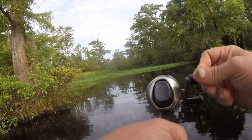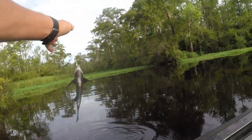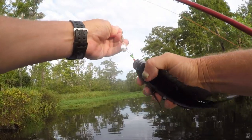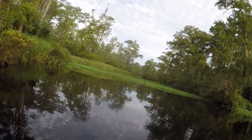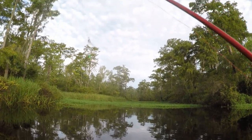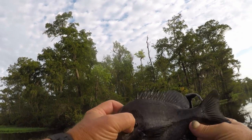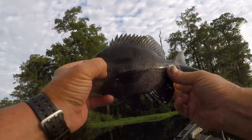Well, we hooked into him this morning, you two. Old brim. Come here, you pretty looking thing, you. Got down here this morning, trying to get down here before it gets so hot. See if we can catch a few. Pretty blue brim. I love that blue color on them things.